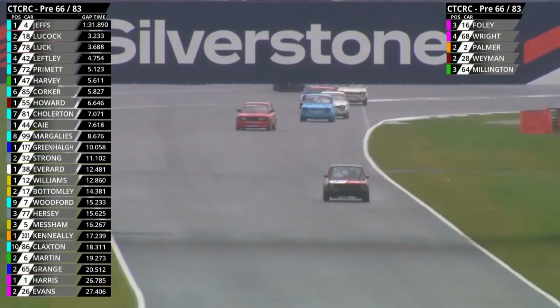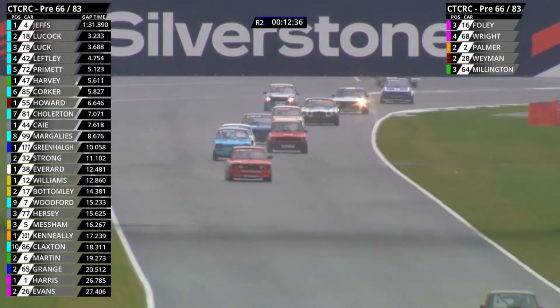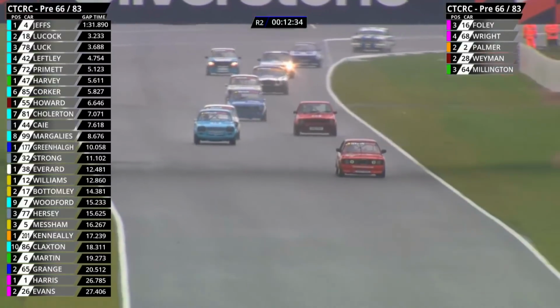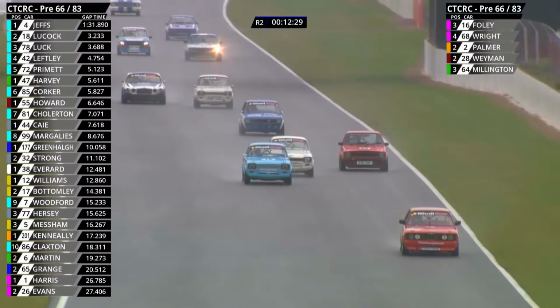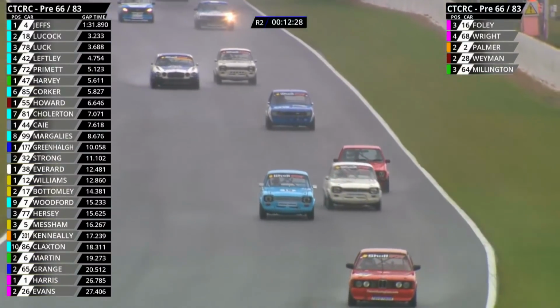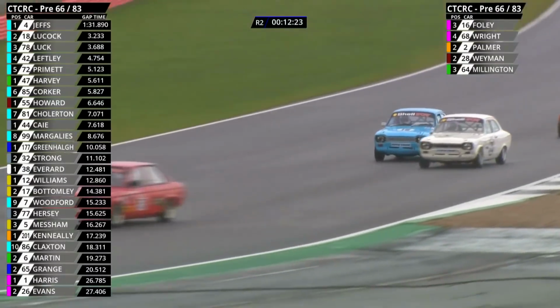Still pretty wet out there, as you can see. A bit of rain coming down. The wipers are going. It's the Golf that leads from the BMW. Then the Escorts third and fourth. Duncan Leftley's Golf is down to fifth. Jonathan Corker going well. He's up into sixth position in the Datsun. David Howard using the power of the Jag there to power past the second of the white Escorts.